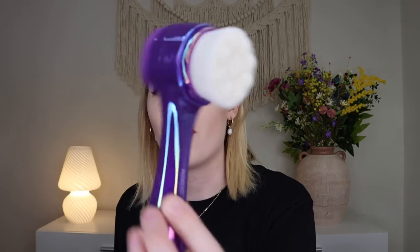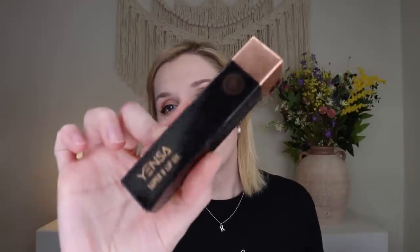Ooh, it's purple holographic. It's very cute. So on one side you have these little rubber ones, and on the other side you do, ooh, it's so soft. I need to use this because I need to clear out my pores. I just get so lazy to use tools like this, but I absolutely need this and I love the color of it. The way that it comes out, it actually is really comfortable to hold in your hand. And these bristles are so incredibly soft. Oh my goodness. And they've got little bulbous things going on too. Very nice.